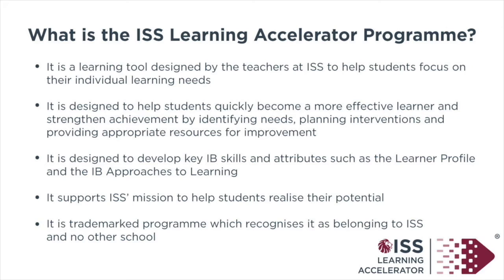The aim of the programme is to help students very quickly become an effective learner and strengthen their academic and personal achievement by identifying needs, planning interventions, that means support, and providing appropriate resources to help them improve.